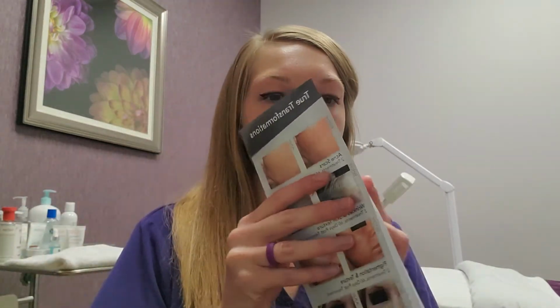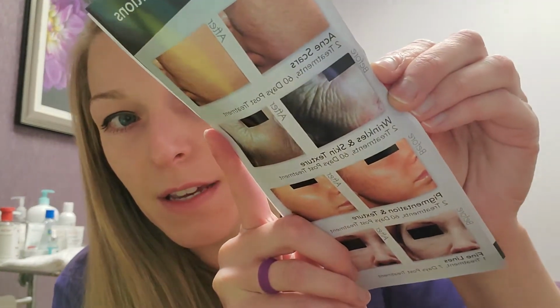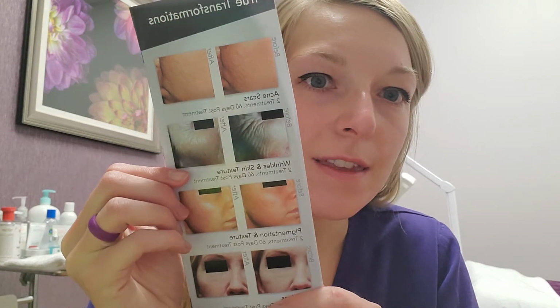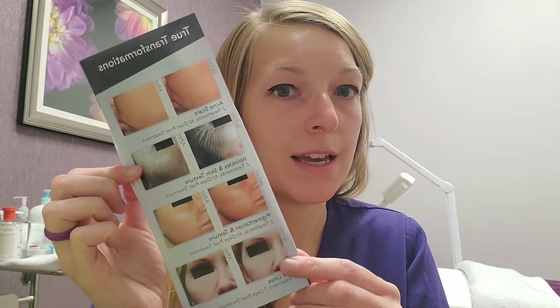This is a great picture to use. See how these wrinkles are pretty deep. Now, I call this the unicorn patient. They claim that this was the result after 2 treatments, 60 days apart. To me, that's a unicorn. That doesn't happen very often.